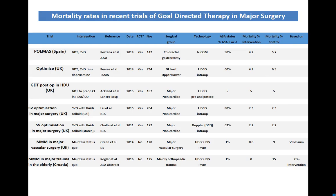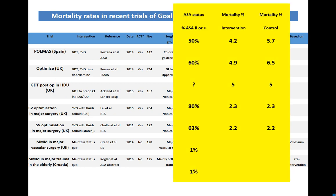Well, I've just listed, I don't want you to read the details of this, but I've just listed some of the more recent studies on goal-directed fluid therapy, and I just want to emphasize here what's going on in terms of the patient population and in terms of the effect of that strategy on mortality. The POEMA study using the Nikon monitor, 50% ASA 2 or less, look at the mortality 4.2 and 5.7%. This is usually 30 days.